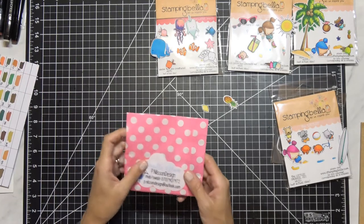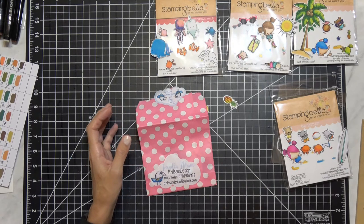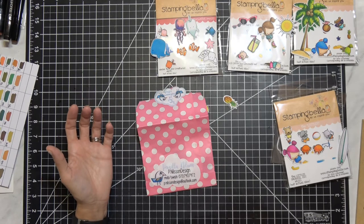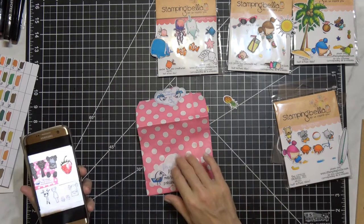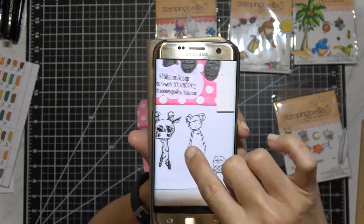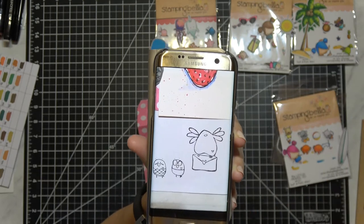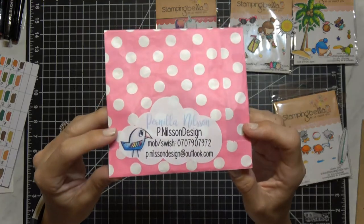Then I posted on Instagram the other day that I received these stamps from Pernilla Nilsson, and she is an artist from Sweden, and she has some really cool digital images, but she also has stamps that she makes. So I'm going to show you the stamps, but this is what they look like right here. Let me open this up for you. This is the giraffe, the little girl, two birds, and this bird holding an envelope there. So I'm going to show you the stamps now, but that's her information right there.